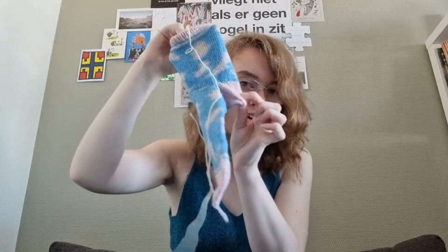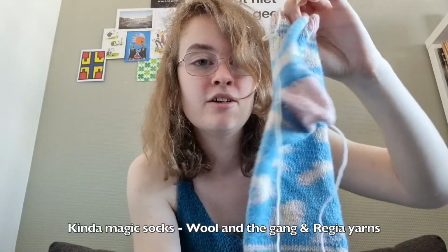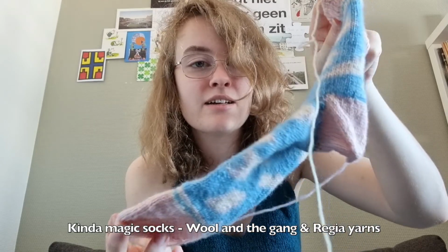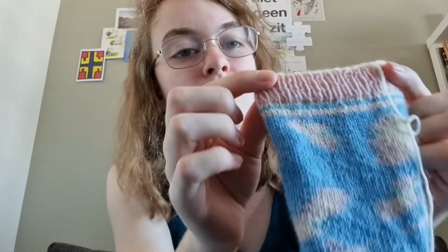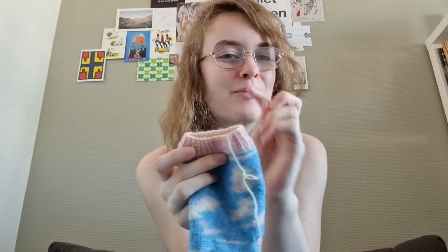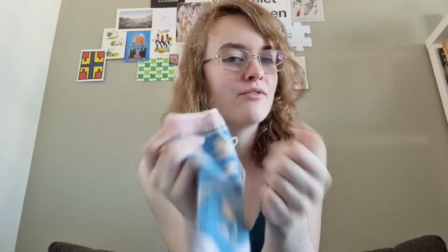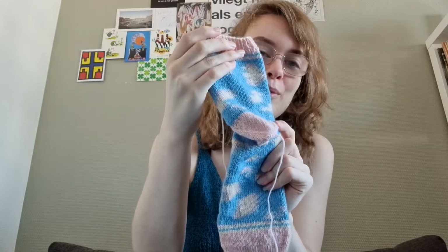And then I have another finished object. Only one sock here. So I have to do the ends. It's a recurring theme here. But these are the Kind of Magic socks by Wool and the Gang in collaboration with Regia yarn. And they make these lovely clouds, which it was difficult to get the gauge right, but they do give you multiple options, multiple rows to try to get your gauge right. So here you can see some stripes, and you had to hit the stripe with exactly one round. So you could try a few needle sizes to get it right. And unfortunately, it worked for me.